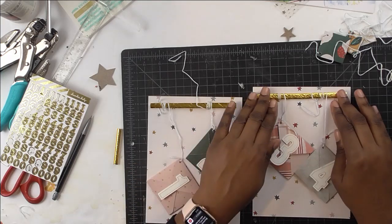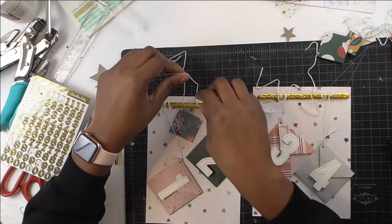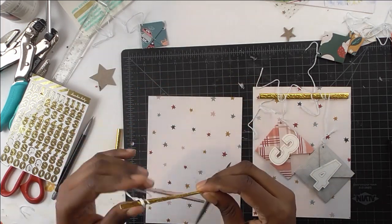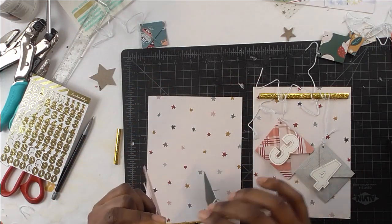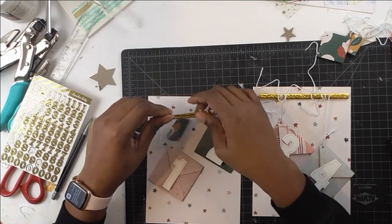So I decided to do a 12x8 spread for the advent calendar. And like I said, I used some straws that I had in my stash as the dowels to add the envelopes and everything too. And then I used some embroidery floss to attach the envelopes to the dowels.